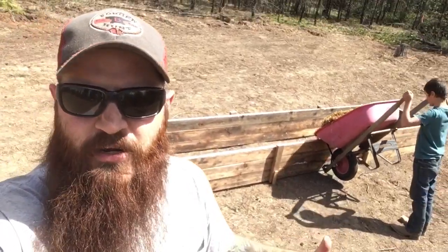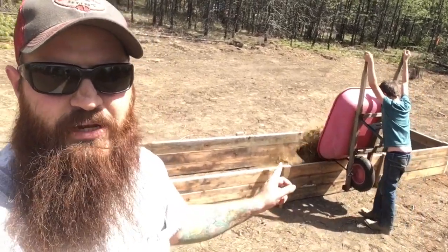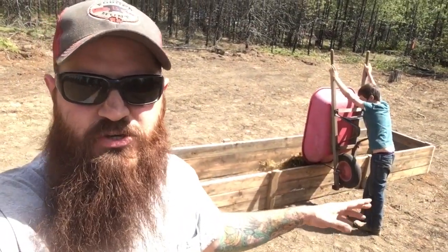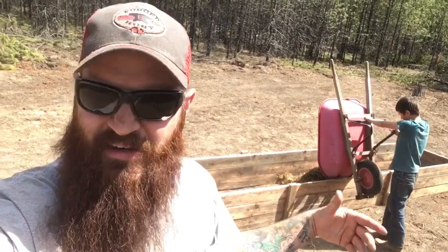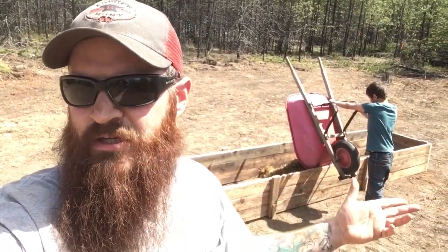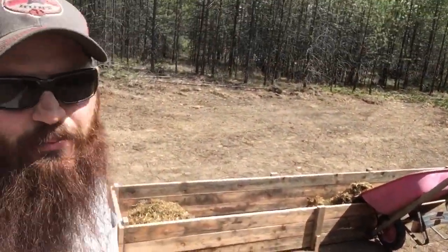All right guys, so our garden bed is made. Deegan's gonna start filling this up, and what we're putting in here is a bunch of straw bedding that the animals used all throughout the winter. So this stuff's been breaking down since the spring, been getting pooped on by goats, peed on by goats, probably chickens too, maybe even the pigs a little bit. So that's good organic matter going in this thing. So Deegan's gonna get to filling this up with the first layer.